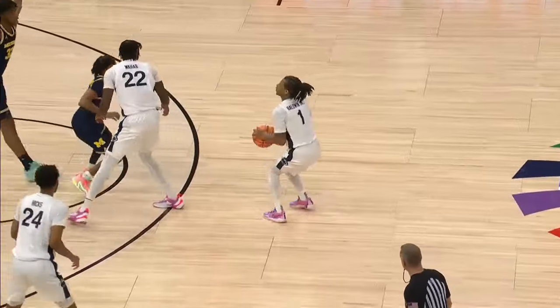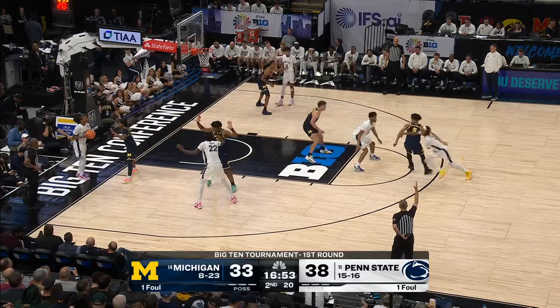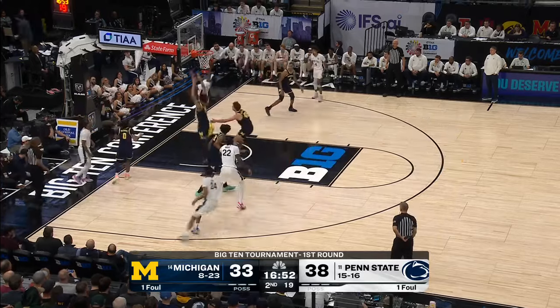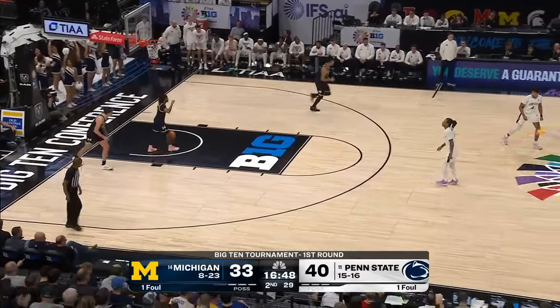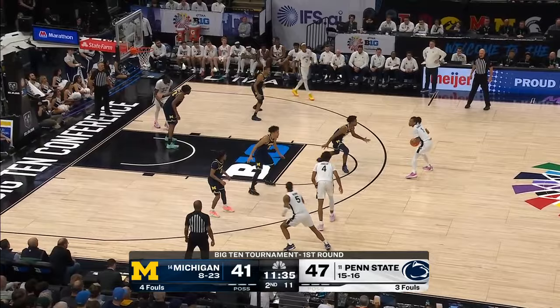They're playing that ball screen. The traps are going to be there. So now three personal fouls on Terrapins Jr. and a nice slip to the bucket by Kern. And that's just got to be talked out. That is way too easy.